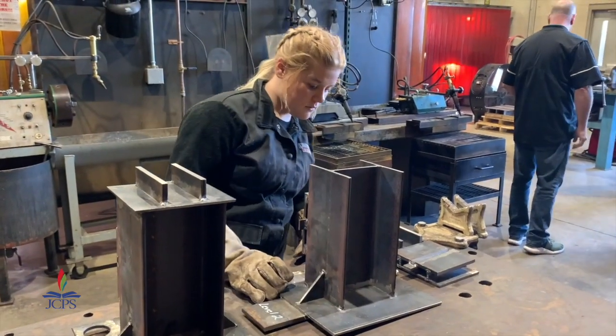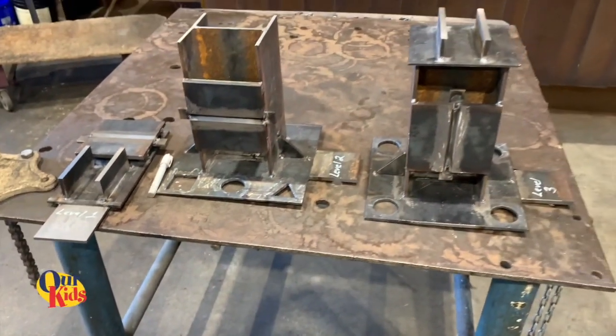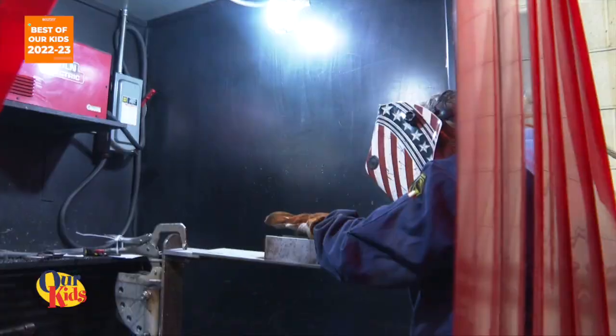I think it's great, the camaraderie that they see with each other, with the instructors, with all the entities that are here with this celebration. But at the end, we're going to measure all of their welds. We're going to make sure that the blueprint matches the project that they built. So we're going to check dimensions. We're going to look at the quality of the weld, the size of the weld. Many doors are open. They can write their own ticket.